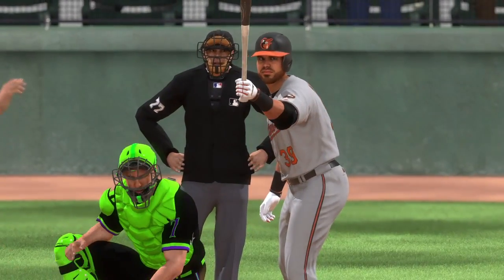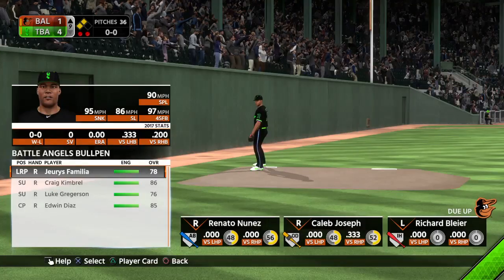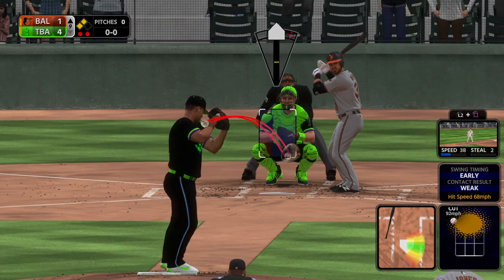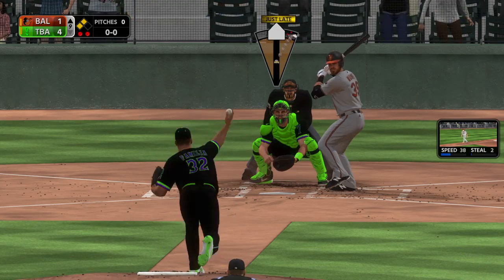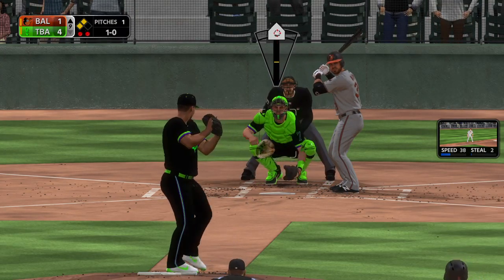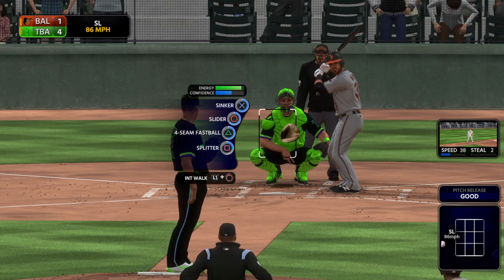Digging in to try it again, Renato Nunez. And he needs to make something happen. They're down to their final out here in the 9th. Trying to hang a 0. Here's the pitch. A ball and no strikes. Lays off again, and it's 2-0.